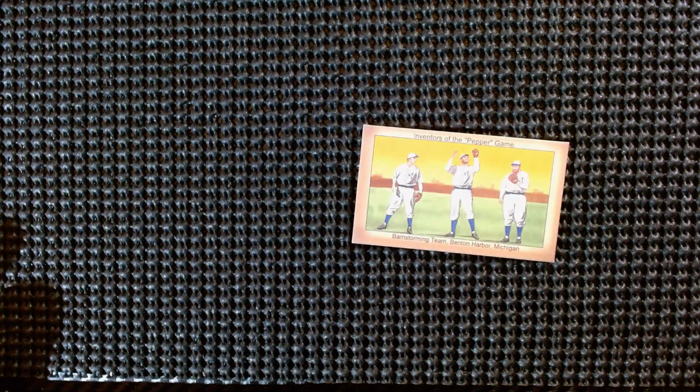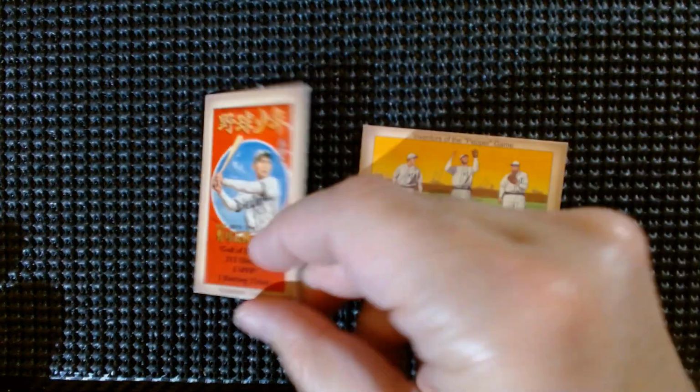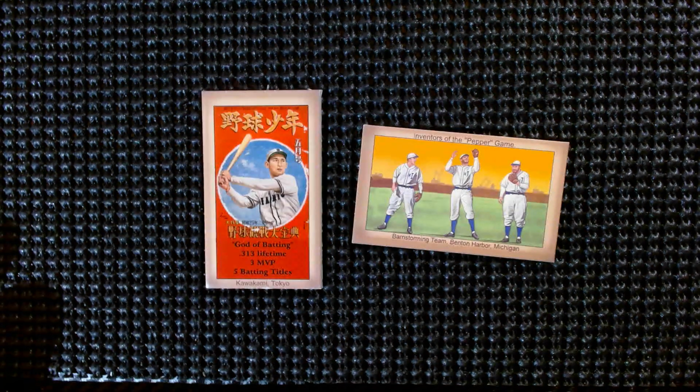But just spectacular, beautiful, epic cards.